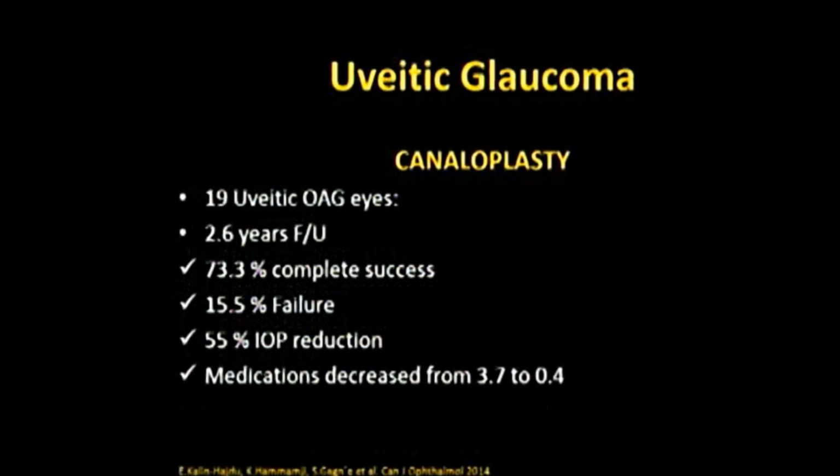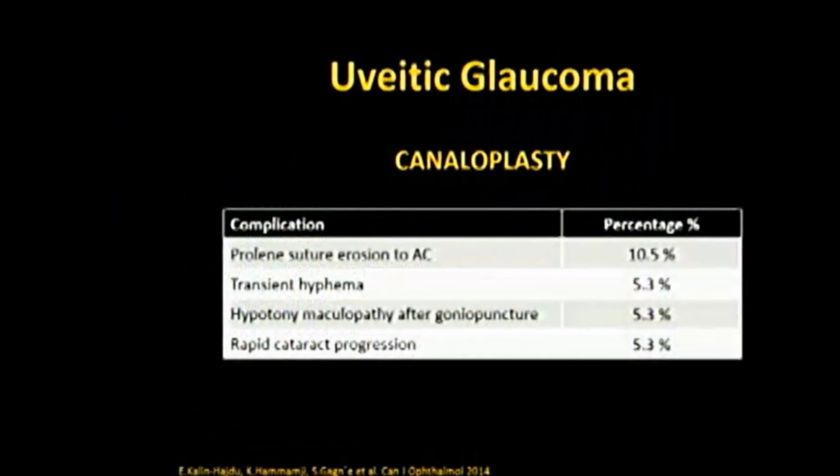There was a previous study done by Kalin et al., included 19 uveitic open-angle glaucoma eyes. The follow-up was 2.6 years, and the complete success rate was 73.3, and the failure rate was 15.5. They achieved a 55% IOP reduction, and the medication decreased from 3.7 to 0.4. However, longer series and many more studies are needed to evaluate the outcome of canaloplasty in uveitic glaucoma.